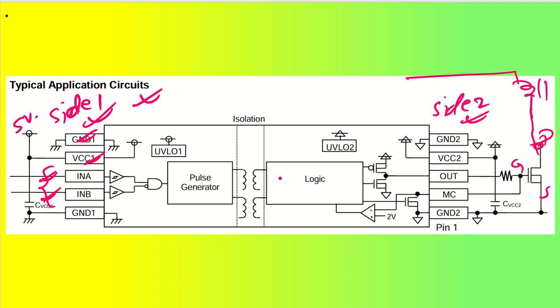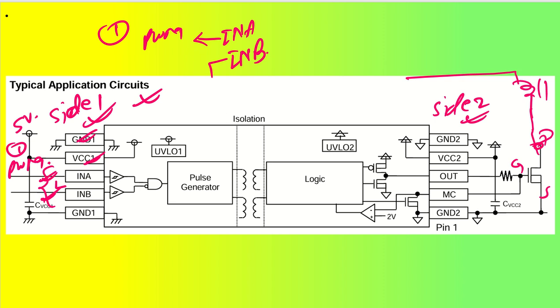Generally, you can give one PWM signal here in input A, and input B you can keep pulled low. That is the number one condition. So my input A and input B are there. First, what you can do is give input A as PWM and pull the other low. This is the first condition. The second condition can be to pull this one high, and give PWM into this one. So this is the second way to drive this particular gate driver.